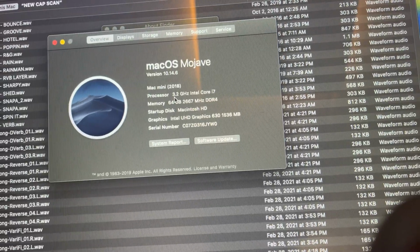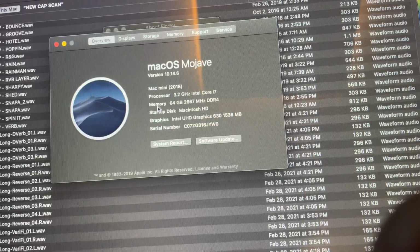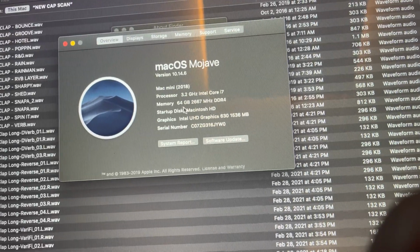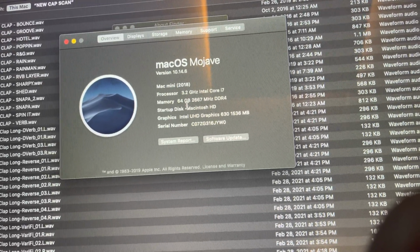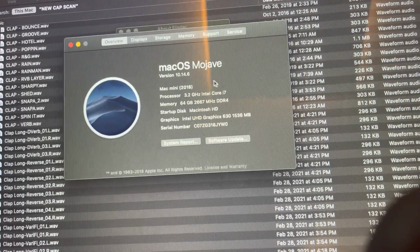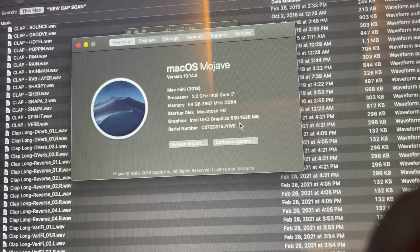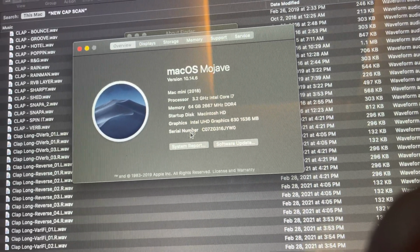And the higher the number here, the more expensive the computer's gonna be. Also, the memory is 64 gigabytes. That's real good, so we're gonna be able to do a lot of things. And it's DDR4. So you want the top of the line specs, kind of like a gaming computer. Graphics don't really matter, but kind of. That's about all you really need to look at.